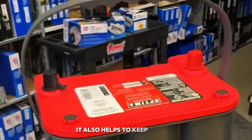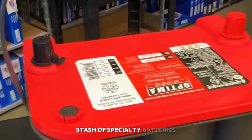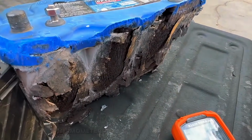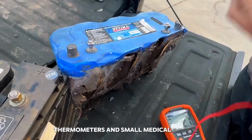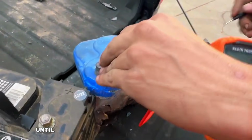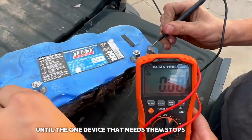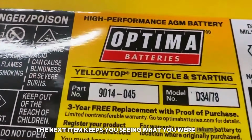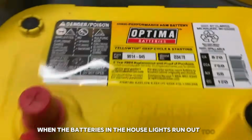It also helps to keep a small stash of specialty batteries, like the flat coin cell batteries that power key fobs, thermometers, and small medical devices, since those are easy to forget until the one device that needs them stops working. Batteries keep small things running. The next item keeps you seeing what you are doing when the batteries in the house lights run out too.